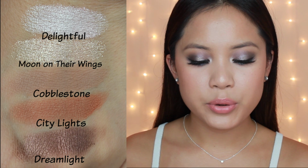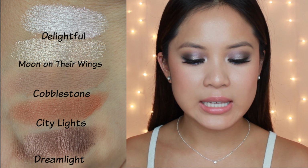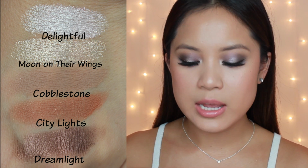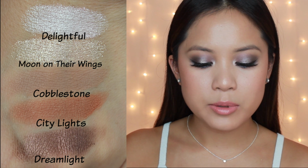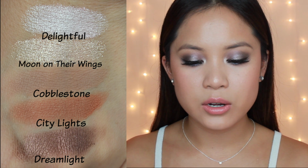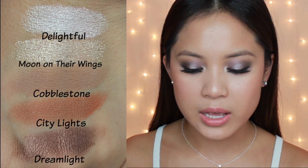Delightful is a really pretty shimmery pale pink. That one has great pigmentation. Moon on Their Wings is a really pretty rose gold champagne color, also a shimmer, really nice pigmentation. Cobblestone is one of my favorites in here. It's a really great mid-tone brown to blend out your crease color or put in your crease to define that really naturally. Really great color.